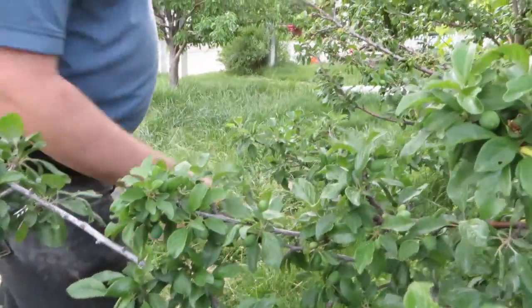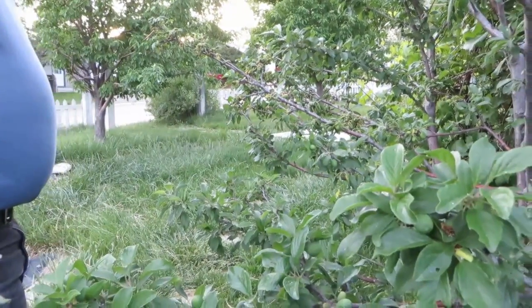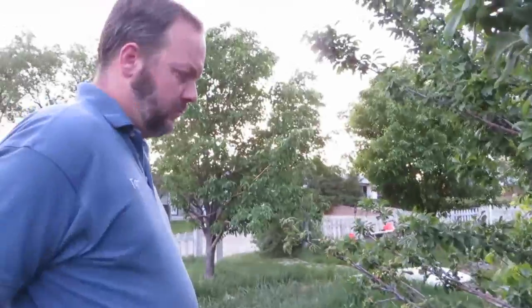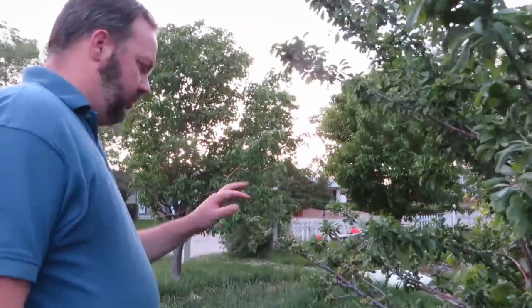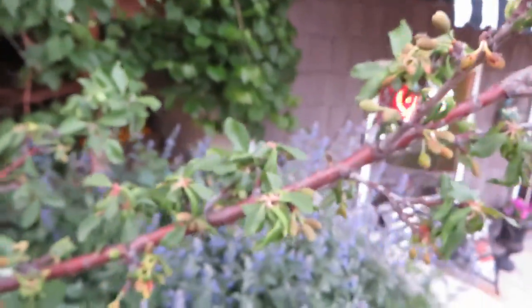Where? I don't think you can see it now. It's right there. Oh yeah, it's like a little aphid thing. Do they do that kind of stuff to a plum tree? On our plum tree, some of the branches are looking really nice and getting good plums on it. But then some of them look like this.